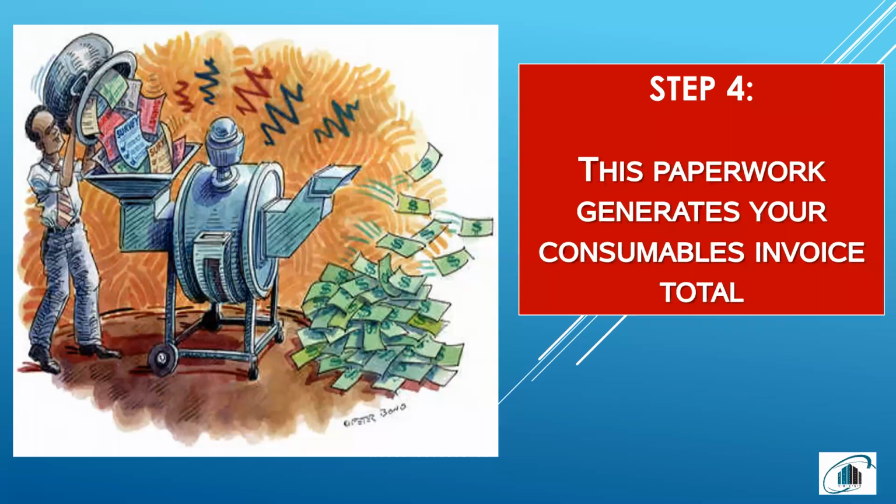Finally, step four: take all of that paperwork and compile it together. This generates your entire consumables invoice amount. It's kind of that simple. All you're doing is taking all the day-to-day usage. You've already got a price on your T&M price list for what you're charging for these things. So just take everything that was used and you've got your answer right there. Get your consumables total, it goes on to an invoice, and you're all set.